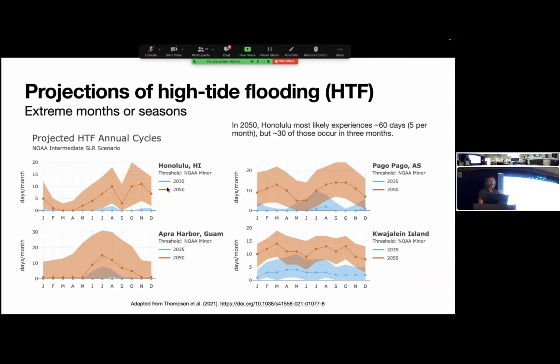So looking at Honolulu, 2035, maybe a handful here and there around, but as you get into the mid 21st century under this intermediate scenario, you can see how the seasonal variability, how these events are distributed throughout the year, and that will change a little bit. Remember, because that perigee spring tide is not exactly twice a year, it's like every 7 months, so it's going to change a little bit from year to year when that variability will occur, or those impacts will occur. We also see how different it is from place to place.